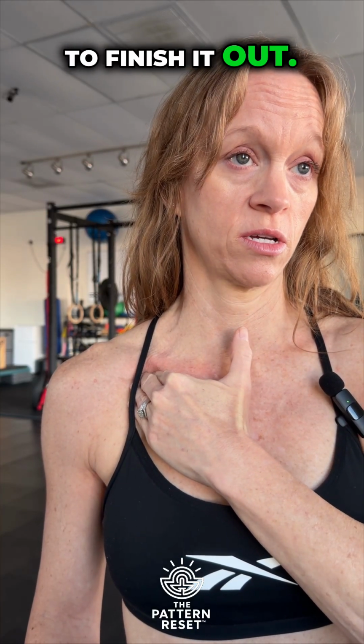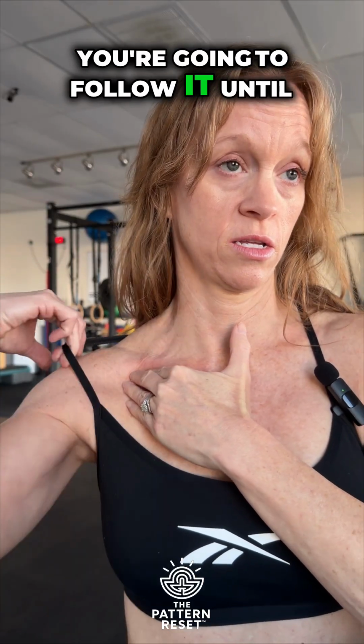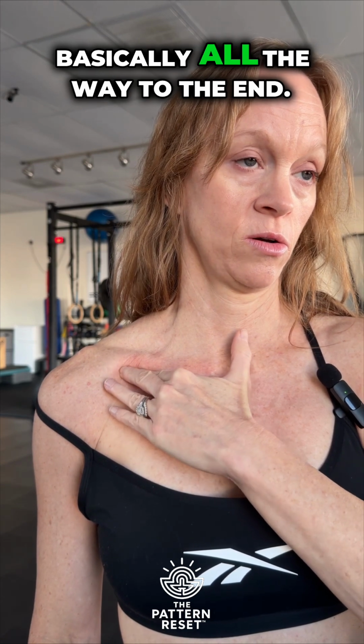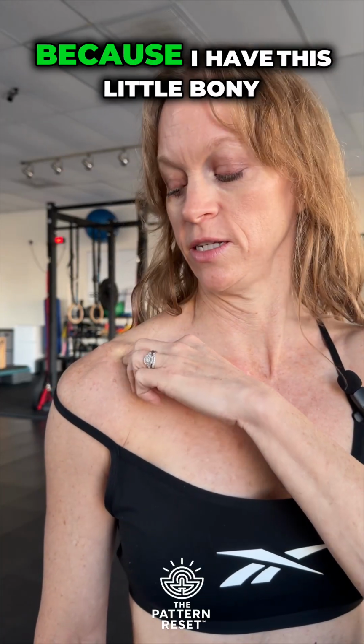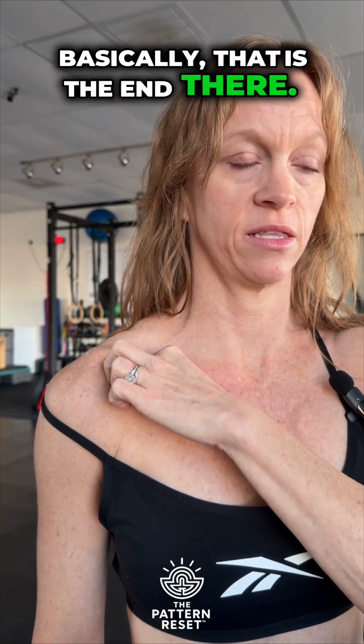All right, and then I'm going to kind of finish it out. You're going to follow it until basically you get all the way to the end of the collarbone here. And for me, it's real easy to see because I have this one little bony part that sticks up. And basically, that is the end there.